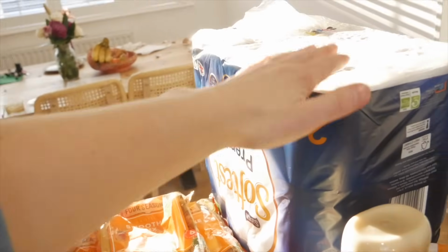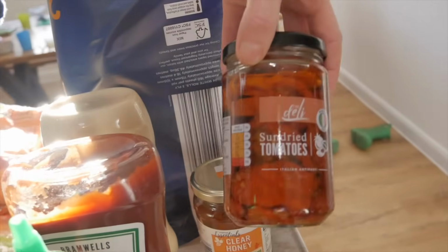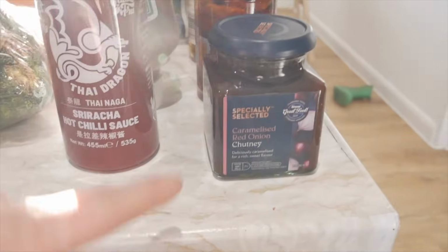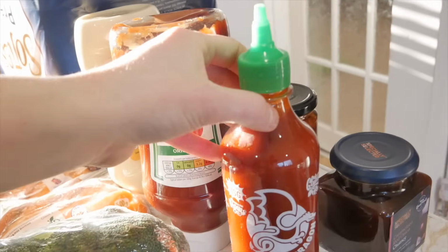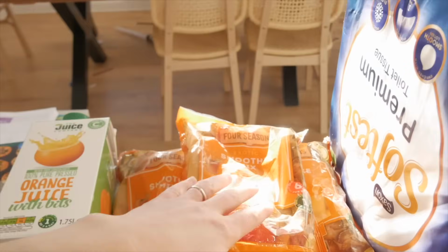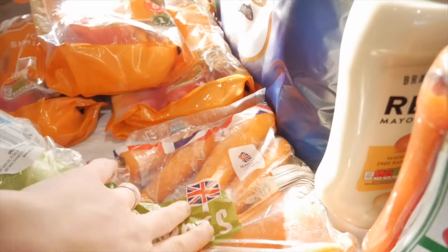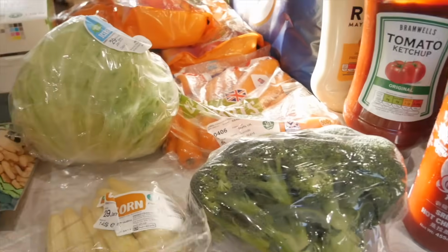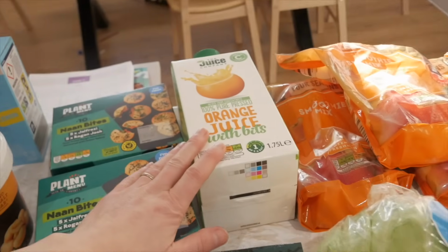We got loads of toilet roll. Then we bought some honey, some sun-dried tomatoes, some caramelized onion chutney, some mayo, tomato ketchup, sriracha, 3 packs of smoothie mix, some carrots, some broccoli, 2 baby corn, some lettuce, some orange juice.